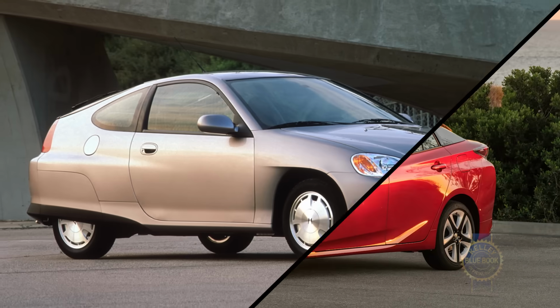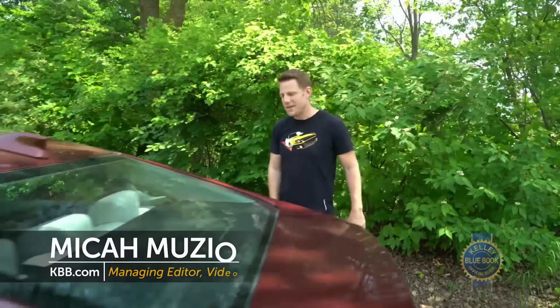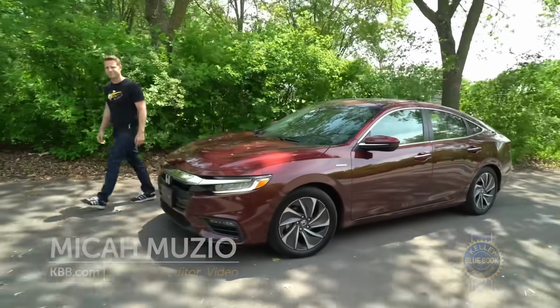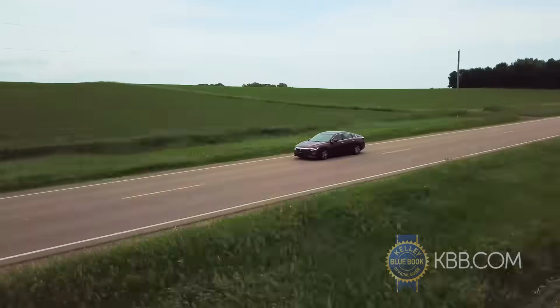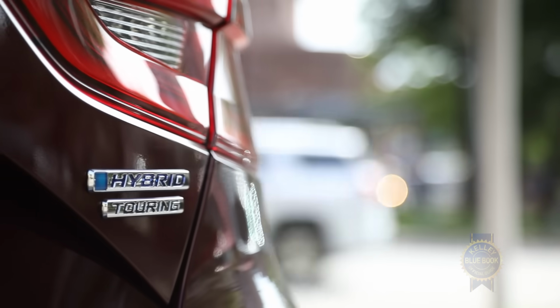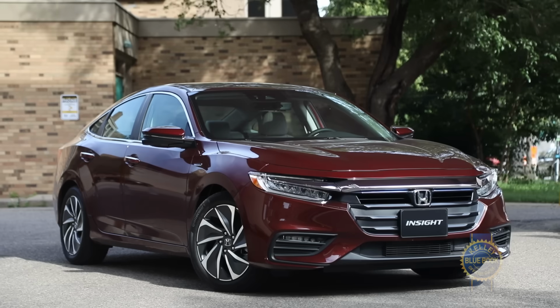You know how hybrid cars tend to look weird? Well, we've turned a corner. This is the Honda Insight, and it's a hybrid, but you wouldn't know that by looking at it. Aside from some badging, the latest Insight looks like a normal sedan. Actually, scratch that. It's more attractive than a normal sedan.